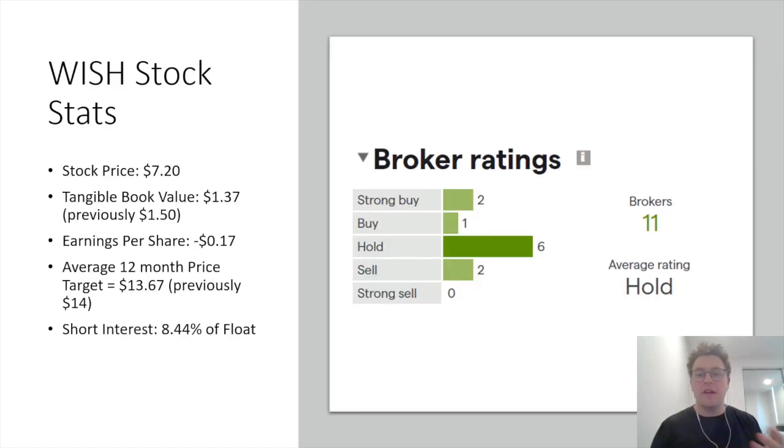Looking at some of the financials and analyst reflections associated with the ContextLogic stock, the average broker consensus has been downgraded to a hold based on the 11 brokers covering the stock. This downgrade from a buy signal is on the back of the disappointing news from June's results. These results have also seen the average 12-month target price consensus fall from $14 per share to $13.67.